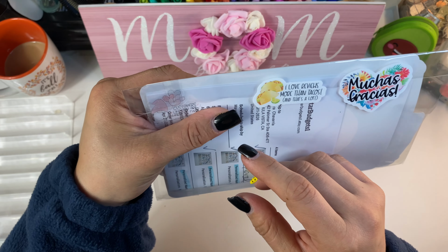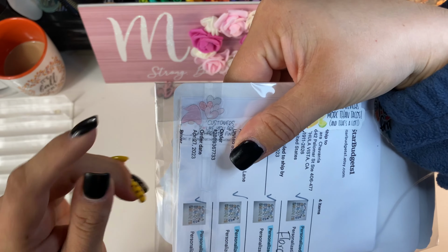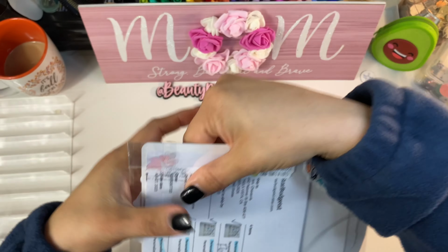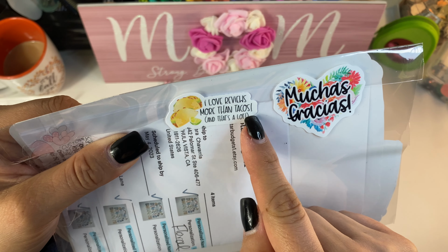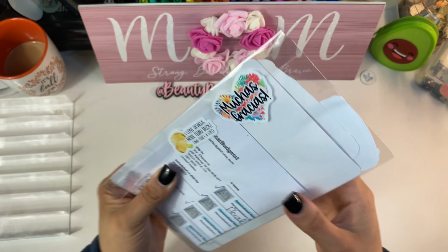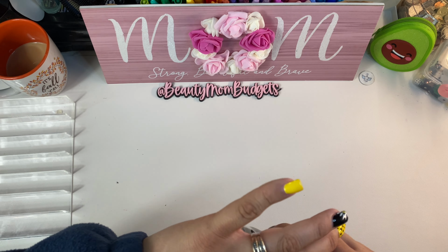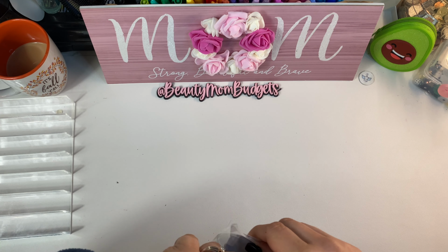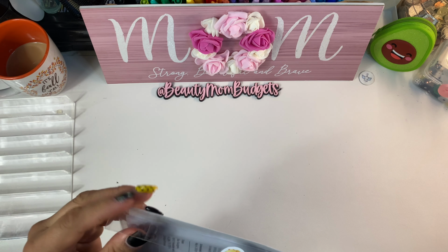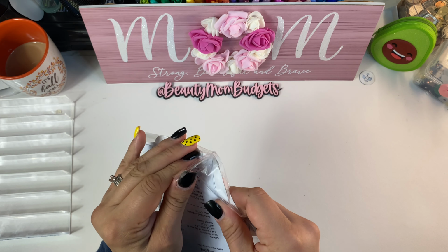So I just love sharing her little stickers. Let me see if I can show you her stickers without showing her address. But this says, customers like you are hard to find, and it has a Nomi. I love reviews more than tacos, and that's a lot. How cute. Muchas gracias. Oh my god. So let's just go ahead and open this. This is going to break my heart to rip her stickers. Okay. I managed not to rip two of them, but let's see.